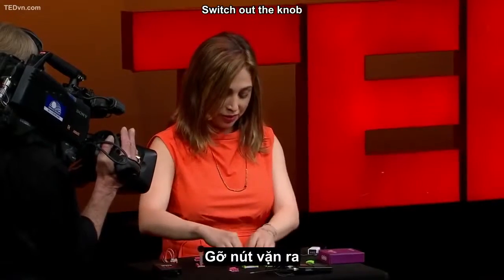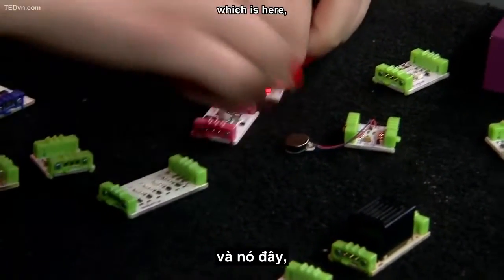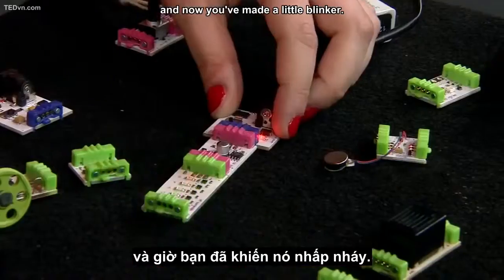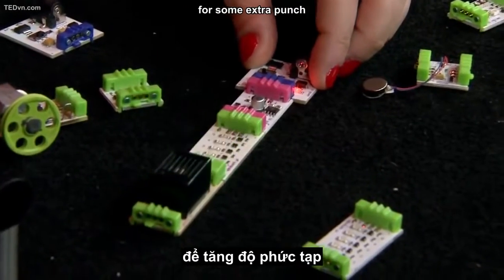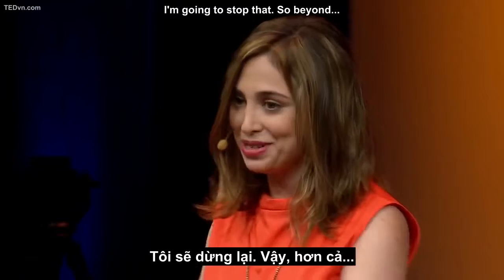Switch out the dimmer, the knob, for a pulse module, which is here, and now you've made a little blinker. Add this buzzer for some extra punch, and you've created a noise machine. I'm going to stop that.